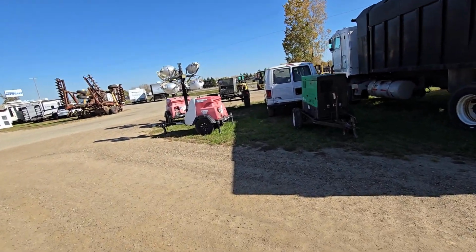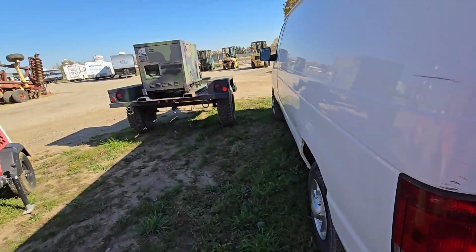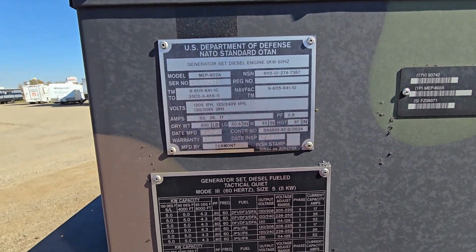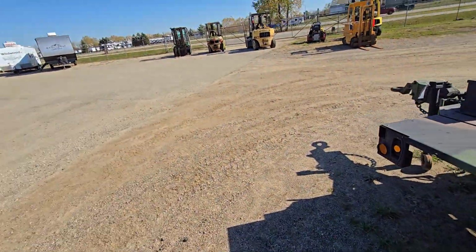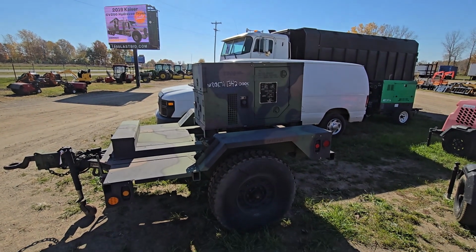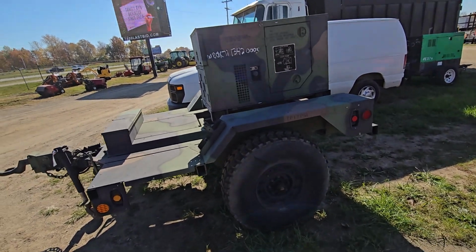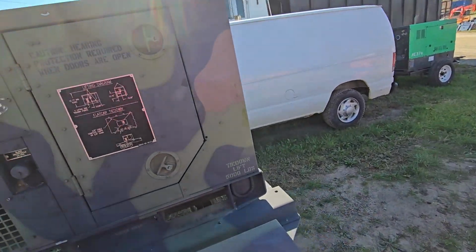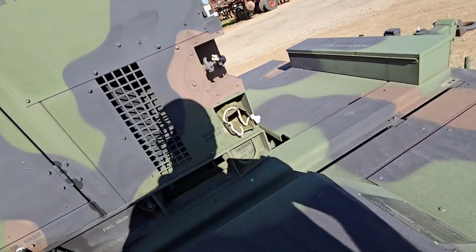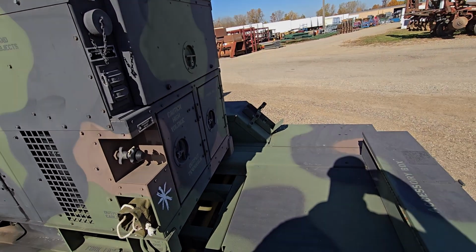Oh, there it is. That's the generator that I want to win. Yeah, she's a beast. Department of Defense. That's how you know it's good. The cool thing is it'll come with this cool wheel. These are super durable, and they run really well. I have a bigger one. This is an 802. I have an 804. Yeah, let me put you guys on pause and I'll bring you back.